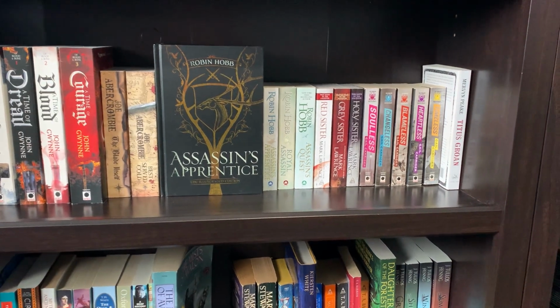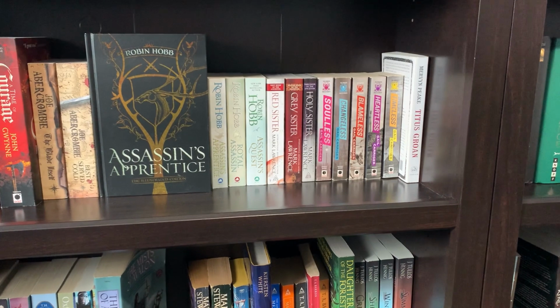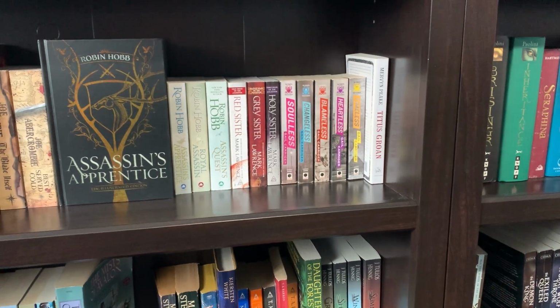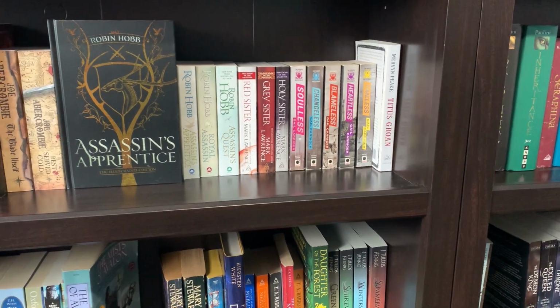Then we have the illustrated Farseer trilogy, the original Farseer books that I read, which were in mass market paperback. Then we have the Book of the Ancestor, the Soulless Quintet, I don't know, the 5 books in the Soulless series, and Titus Groan. Again, I only have the first book in this trilogy, not really sure why, but I will buy the other 2 as well.